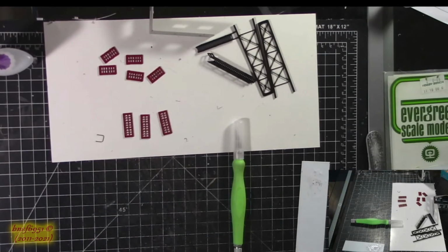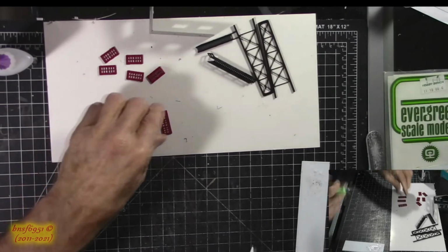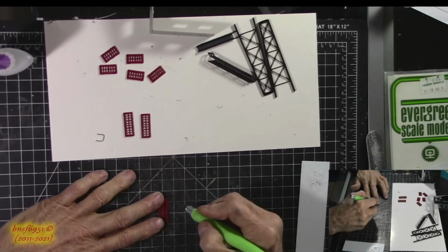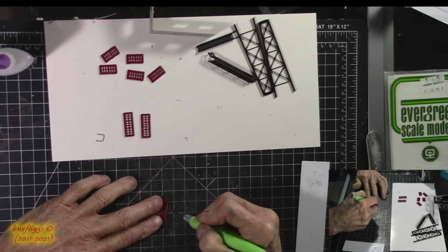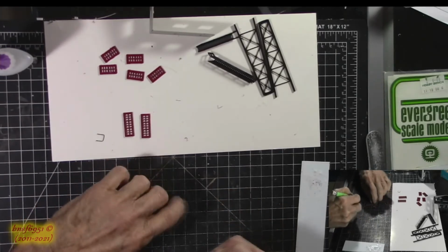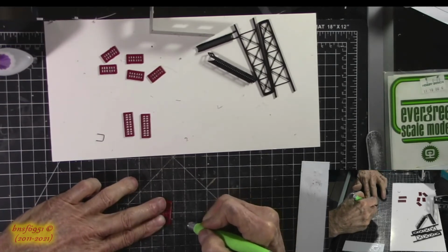There's like 30 something windows and I'm glad I didn't have to cut them all out. Anyhow, with that being said, I think we should get going. So basically I'm just going to take my knife and scrape along where the detent is. And I'm just going to do this on all the windows on two sides, the two longest sides.